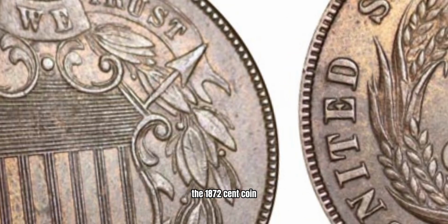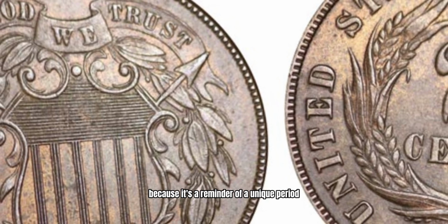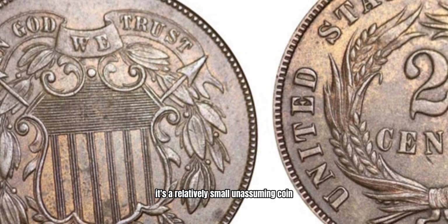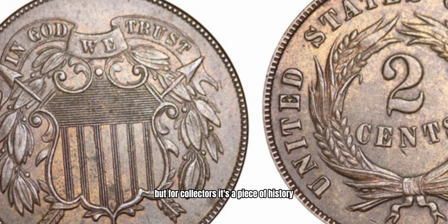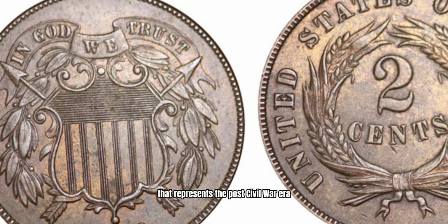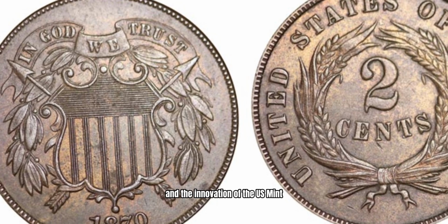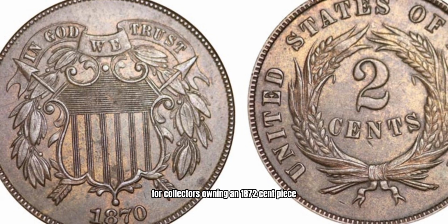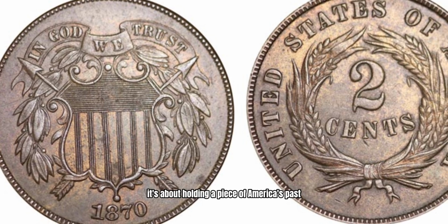The 1872 cent coin holds a special place in many collections because it's a reminder of a unique period in U.S. history. It's a relatively small, unassuming coin, but for collectors, it's a piece of history that represents the post-Civil War era, the legacy of "In God We Trust," and the innovation of the U.S. Mint. For collectors, owning an 1872 cent piece is about more than just the money. It's about holding a piece of America's past.